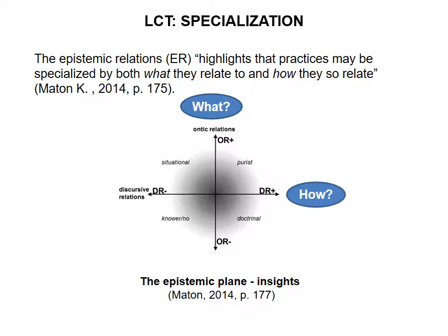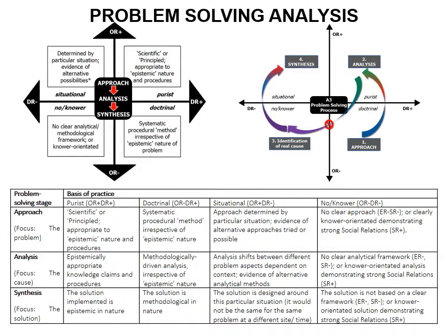Now, the fourth quadrant is either because there's no clear phenomenon or approach, or the practice being observed is not about knowledge, rather about knowers, people in the system. Each of these four quadrants represents a code, a way of thinking. Using this plane, the 18 case studies were analyzed.